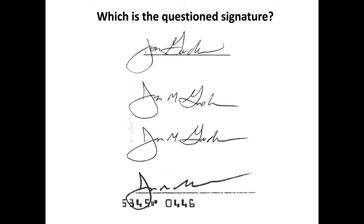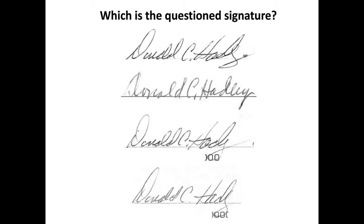And the last one is an insurance case where one of the children had an accident and the insurance agent produced a waiver stating that the children were not going to be covered. It turns out that the claimant, Donald Hadley, had years ago had a brain tumor, he had surgery for a brain tumor many years ago, and subsequently when he signed his name, he left out some of the letters.